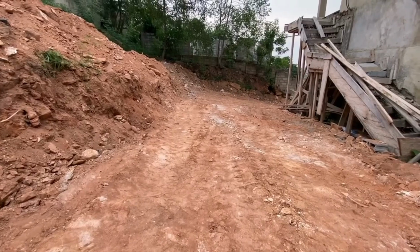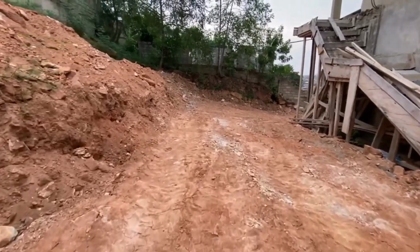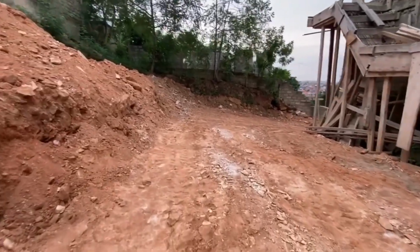So for me, on my building project, I recently went to clear the land so that we can build a wall and complete the rest of the work, which is ongoing. Now, when I did so, it immediately brought up something that I hadn't planned to do.